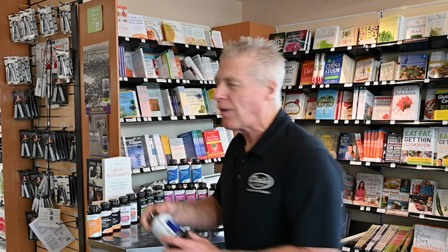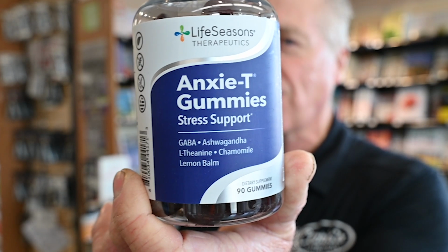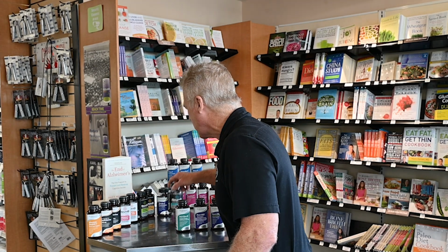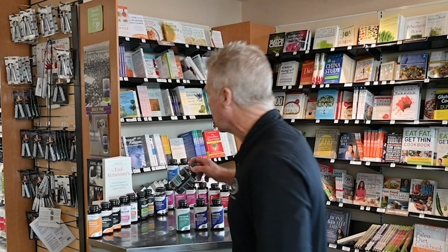Another fun one that they came out with is the anxiety gummies. This product is excellent for calming the brain down, obviously with the GABA and some other ingredients such as theanine that's going to work on calming down. And these are gummies, so they end up being in a great spot for so many people. And also the calm thinking, stress relief formula, once again in a gummy, making it easily accessible.